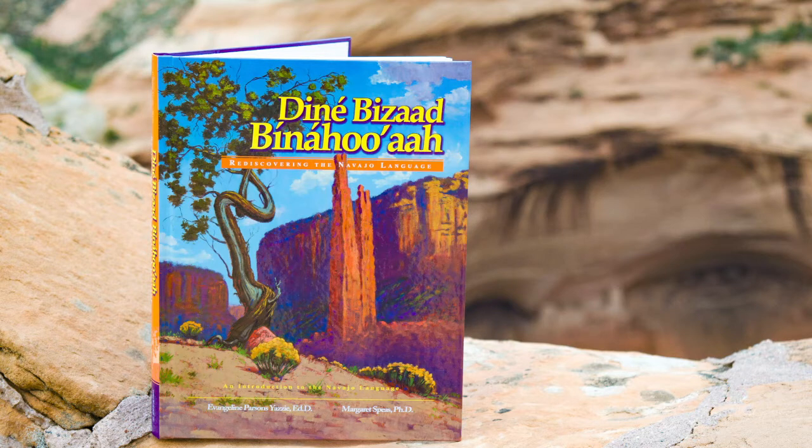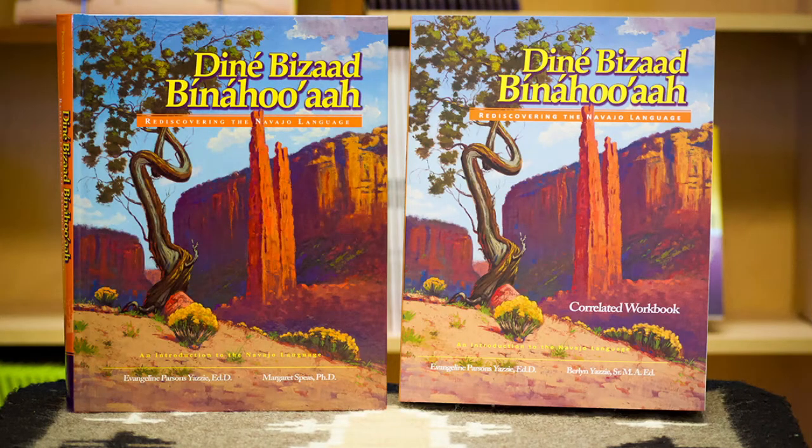Authentic depictions of Navajo life, both contemporary and traditional, are portrayed throughout the entire collection of materials offered. These resources have broad appeal in classrooms, adult centers, libraries, and homes to teach the Navajo language and culture. The Diné Bizaad Bínáhoo'aah Rediscovering the Navajo Language series is comprised of a textbook, a correlated workbook, and a teacher's edition. Let's hear a bit more from the author of the series, Dr. Evangeline Parsons Yazzie.